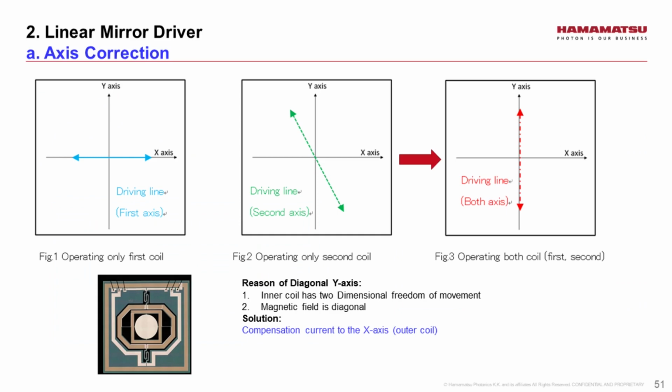Let's start from axis correction. This is unique to the electromagnetic MEMS mirror. When you try to use an electromagnetic MEMS mirror, one axis, the outer coil, which we call the x-axis, moves according to what you expect. The drive current corresponds to the tilt angle. It's very simple. However, when you try to move the other axis, the y-axis, which corresponds to the inner coil, actually the mirror moves diagonal to the y-axis instead of perpendicular.